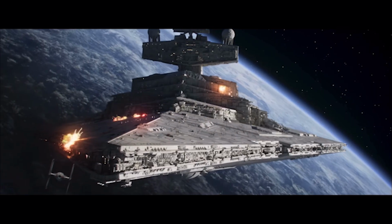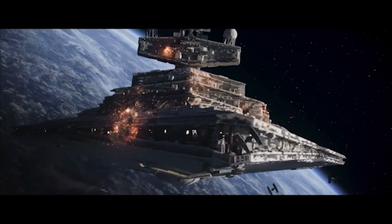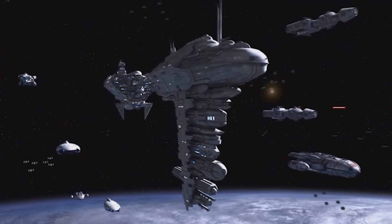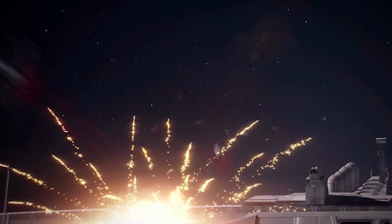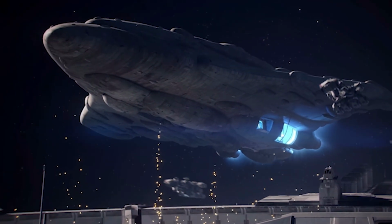Star Wars has some of the coolest spacefaring vessels in all of sci-fi, from their capital ships to their starfighters. But today we're going to be discussing exactly how they classify their ships in-universe. So kick back as we discuss the Anaxes War College.